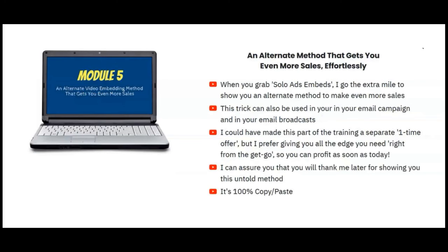And in Module 5, I'll show you an alternate method that gets you even more sales effortlessly. When you grab solo ads and embeds, I go the extra mile to show you an alternate method to make even more sales. This trick can also be used in your email campaign and in your email broadcasts. I could have made this part of the training a separate one-time offer, but I prefer giving you all the edge you need right from the get-go so you can profit as soon as today. I can assure you that you'll thank me later for showing you this untold method. And this method is 100% copy-paste as well.